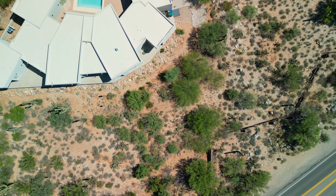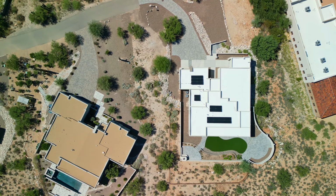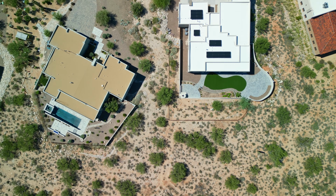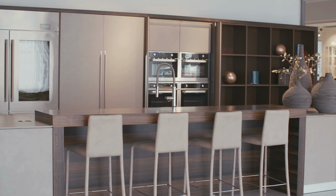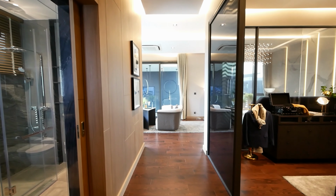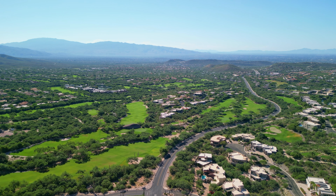Luxury in the Catalina Foothills isn't just about the home itself, but also the lifestyle it offers. Many properties come with premium amenities such as private pools, expansive outdoor living spaces, state-of-the-art kitchens, and luxurious master suites. Some even have private access to hiking trails and exclusive golf course memberships.